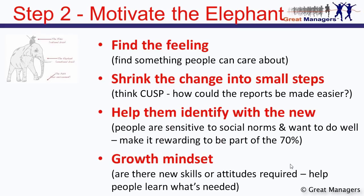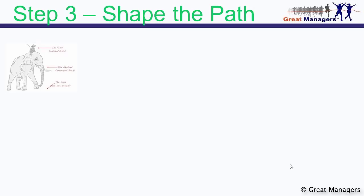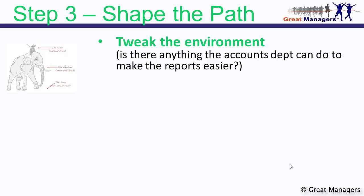So the growth mindset was starting to think about what new skills or attitudes were required. What sort of help do people need to be able to fill in an expense report easily? And then the environment. She started thinking about, was there something the accounts department could do to make the reports easier? So she started thinking about the templates themselves and whether she could just fill in the blanks so that it was really easy for people to fill in these expense reports in more of a template format.